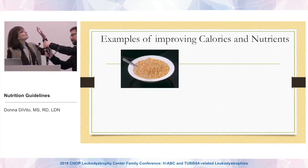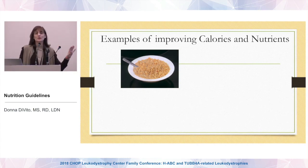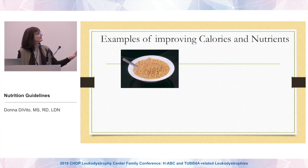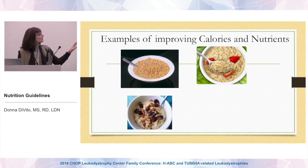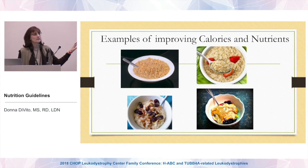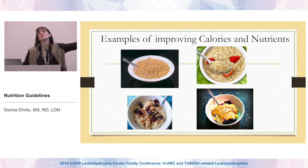Sorry. So just some examples to upgrade nutrition. We want to optimize. I love that word. We want to make sure we get power nutrition. So let's go through some scenarios. This is okay food. Adding some fruit is better. Let's add some ground up nuts, even better. Do we want to make it 600 calories? Let's add some nut butters. Okay? So we go from 110 calories to about 500.